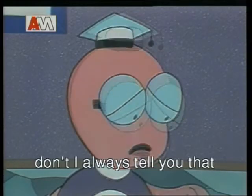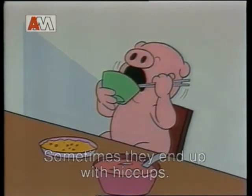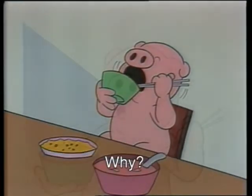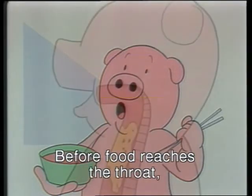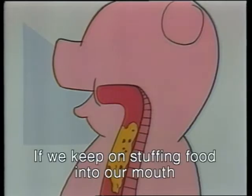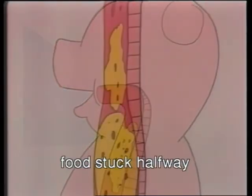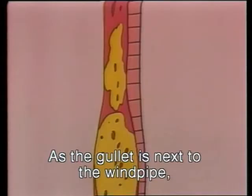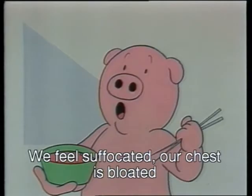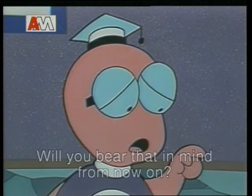My goodness, Snoozy Pig. Don't I always tell you that you will choke if you eat too fast? This often happens to children. Sometimes they end up with hiccups. Why? When we swallow food, it doesn't go straight to the stomach. Before food reaches the throat, we must chew it slowly. If we keep on stuffing food into our mouth, even before any of it has reached the stomach, food stuck halfway forces the gullet to expand. As the gullet is next to the windpipe, the gullet expands to squeeze against the windpipe. We feel suffocated. Our chest is bloated and we start choking. So don't gulp down your food. Will you bear that in mind from now on?